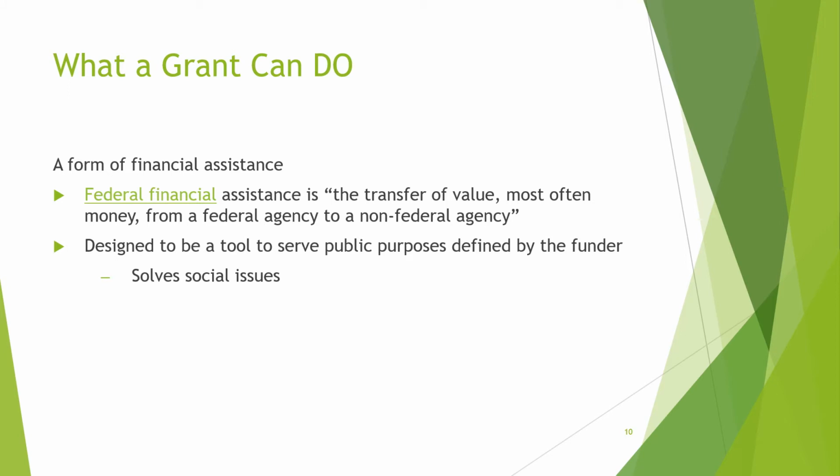Okay, so what a grant can do. A grant is a form of financial assistance, and while there are many different types of grants, what we're going to be talking about today is federal financial assistance, which is defined as a transfer of value, most often money, from a federal agency to a non-federal agency. So very simple, it's a transfer of money. It's designed to be a tool to serve public purposes defined by the funder, and they mostly solve social issues.